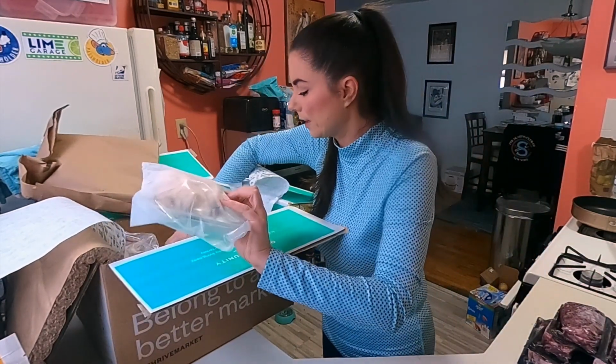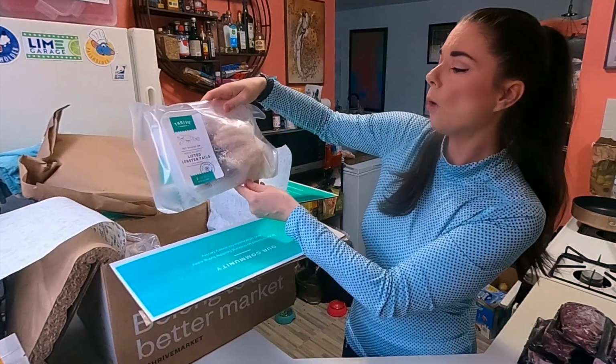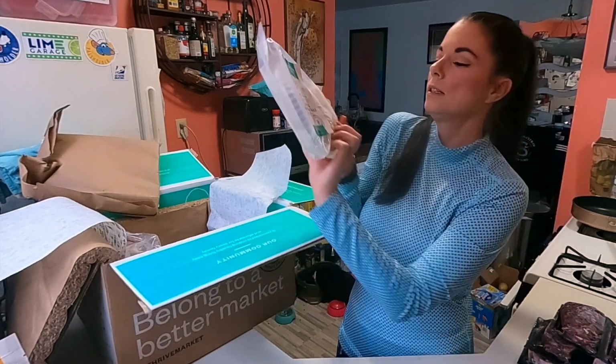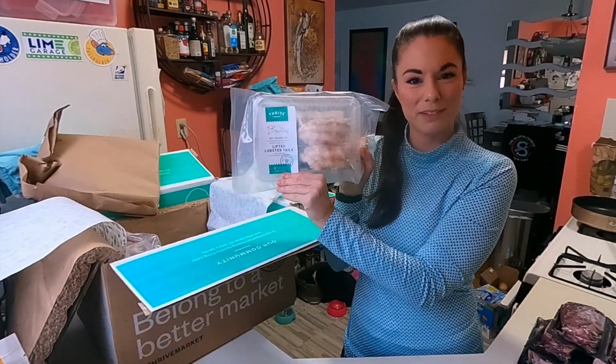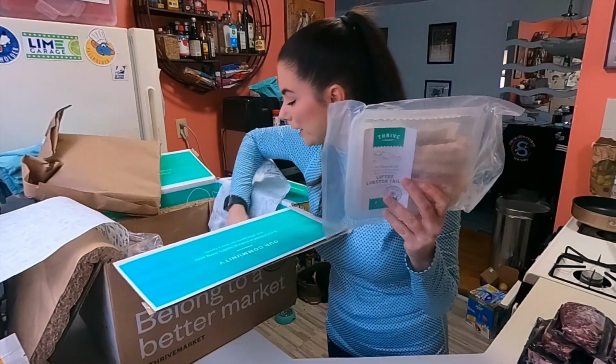And then I got some lobster tails. These are North Atlantic cold water lobster tails. There are 2 in each container. And I thought this would be nice for Valentine's Day, steak and lobster. So I got 3 of these.